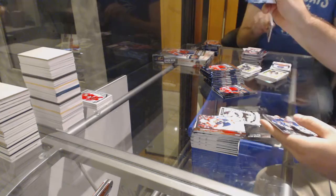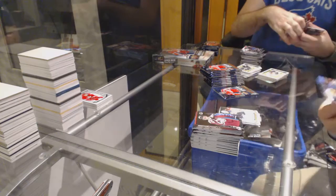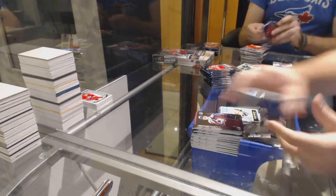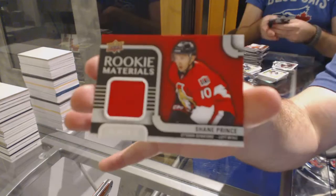Paul Stastny for the St. Louis Blues canvas. Young Guns for the Buffalo Sabres, Linus Ullmark. Dougie Hamilton, retro for the Calgary Flames. We've got a rookie materials jersey for the Ottawa Senators, Shane Prince.